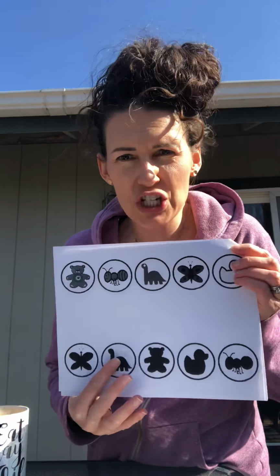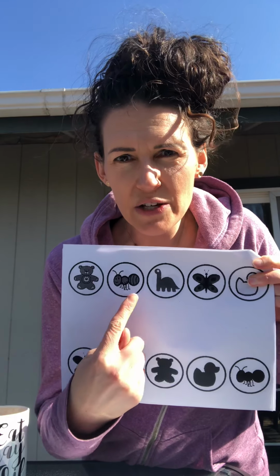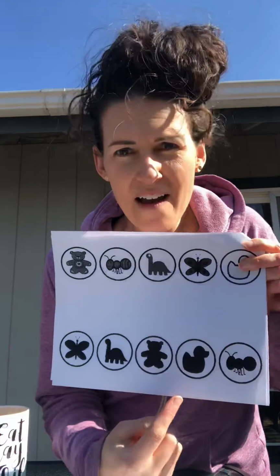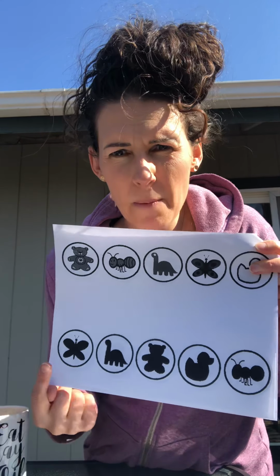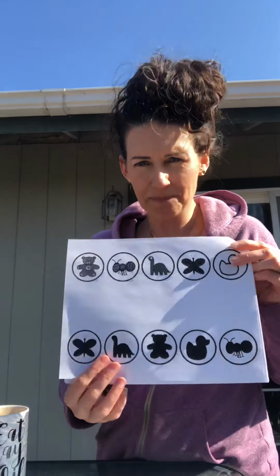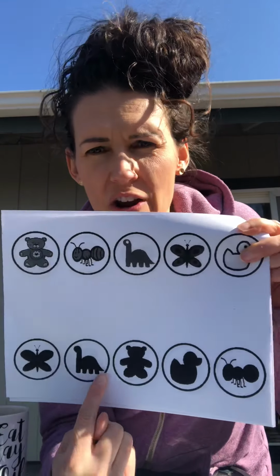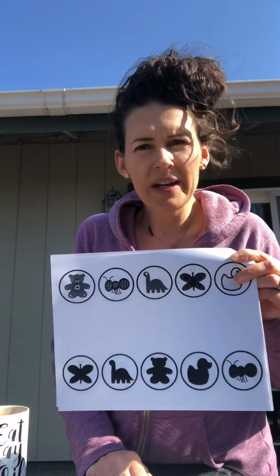Alrighty, boys and girls. So today you have another fun paper to do in your packet. Today you get to do the paper called Shadow Match. So as you can see, there's 1, 2, 3, 4, 5 pictures across the top. 1, 2, 3, 4, 5 across the bottom. And the top is the actual picture and the bottom row is the shadow picture. So you get to match them.